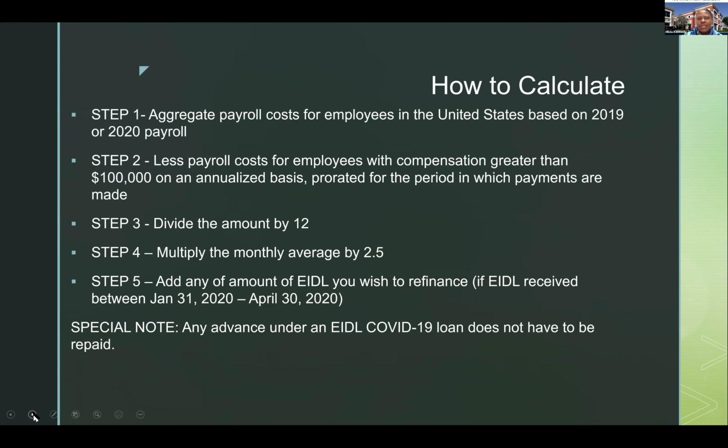Is consistent with how it was calculated in the first couple of rounds. It's your aggregate payroll cost based on your 2019 tax return or payroll numbers, less any employee salaries above $100,000. You divide that amount by 12, multiply that monthly average by 2.5, and then add any amount of the EIDL that you wish to refinance. Again, this is more relevant to other parts of the country for EIDL loans that were done between January and April of 2020.